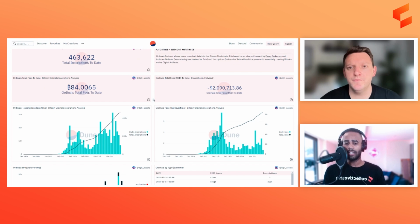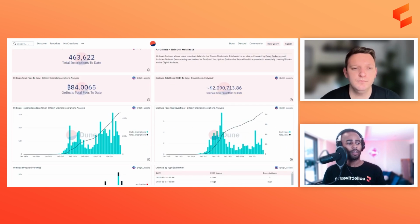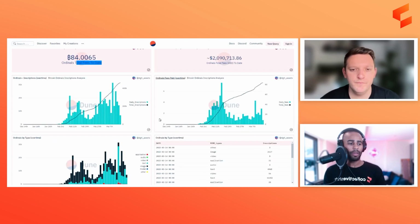But on the screen here, I have some Dune analytics created for digital assets for Bitcoin ordinals analysis, and you can see ordinals have actually generated around about $2 million in fees, if this is accurate, if we're to believe this, and 84 Bitcoin, sorry. And you can see here the ordinals inscriptions do fluctuate every day, sure, but the total amount of inscriptions actually is going up and to the right.